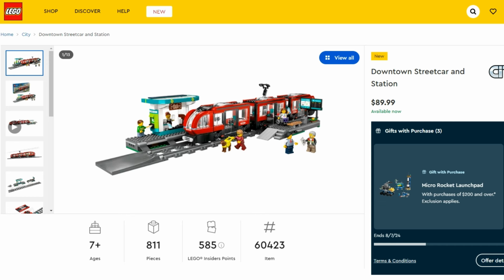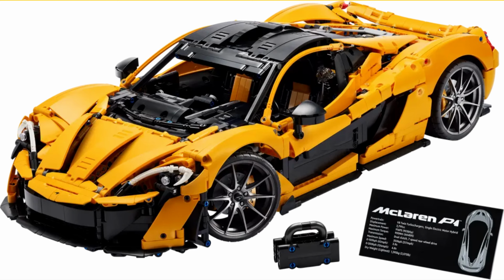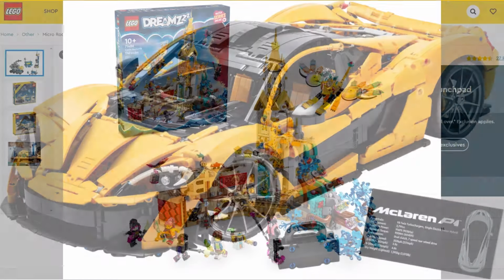Like I say, do have to be careful with what you're picking up in order to hit the thresholds for this. A couple of sets don't count. So the McLaren P1 and also that big Lego Dream set.